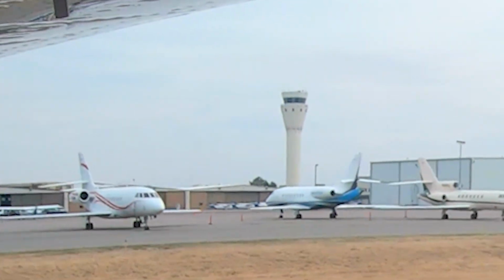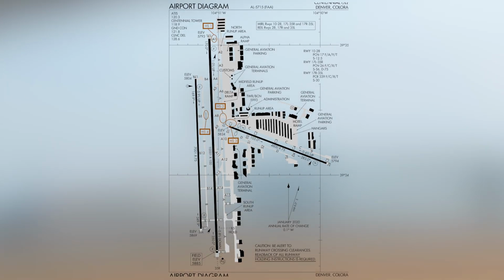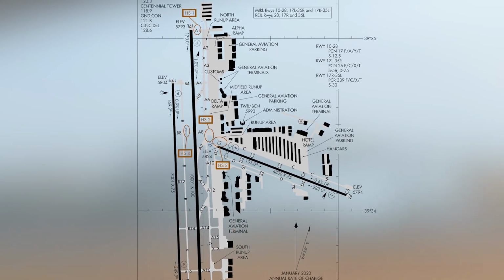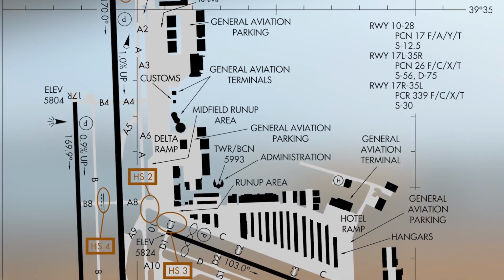The airport configuration consists of two very closely spaced parallel runways, runways 17 left and right and 35 left and right, plus the non-intersecting runway 10 and 28. The taxiway system consists of parallel taxiways and a complex network of uncontrolled ramp areas providing access to airport services and parking located predominantly at the northeast corner of the airport.